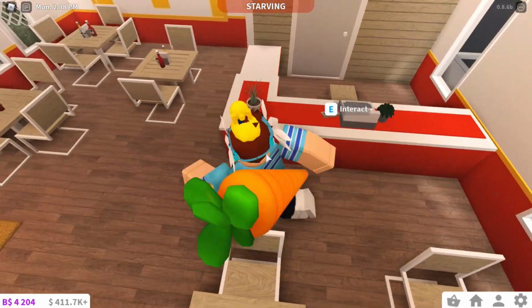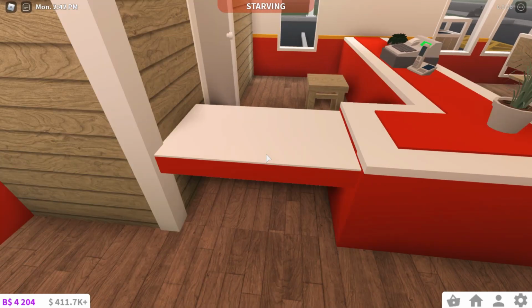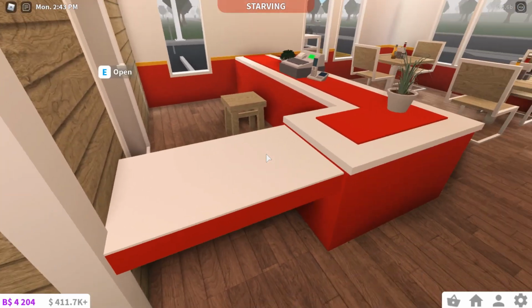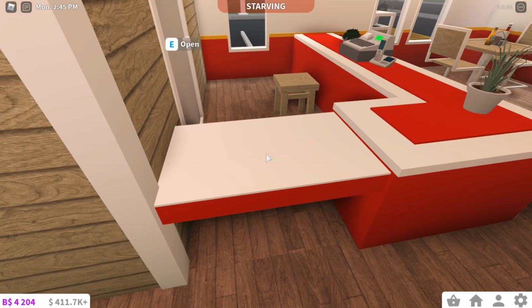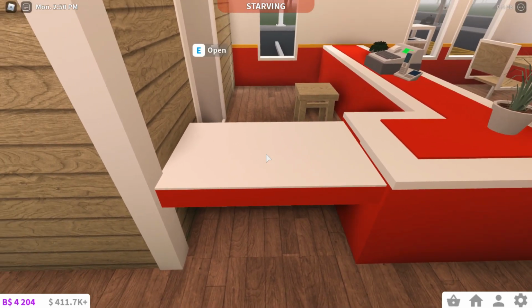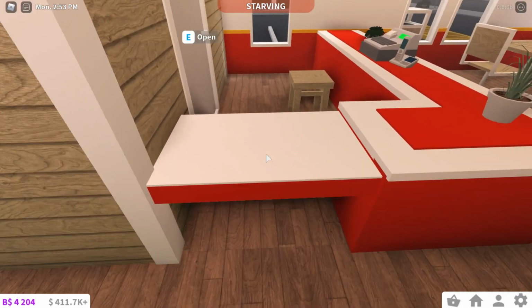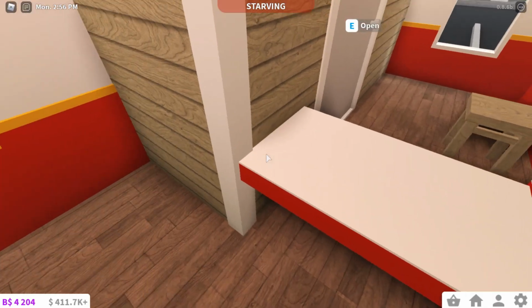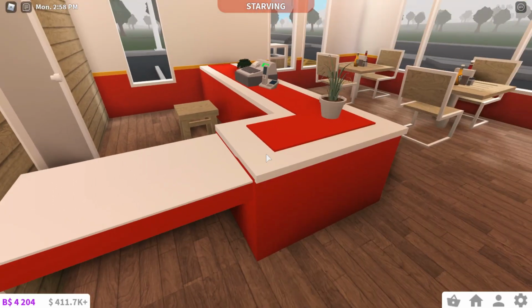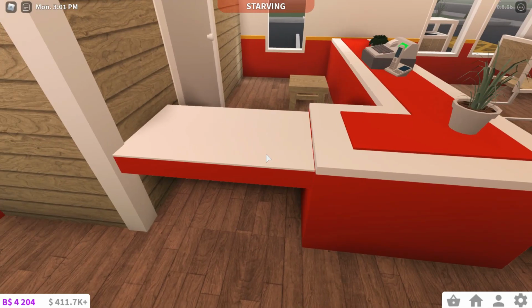If you don't know, back in the day, or there still is, there's these little things that fold up and then fold down. So I just used the desk, and I just made it look like that. And then I put placemats on it and made them white, so it looks better, because it looks kind of weird if it's just red.